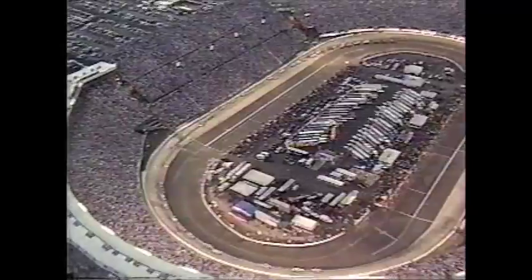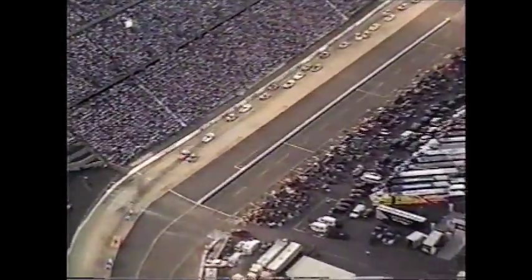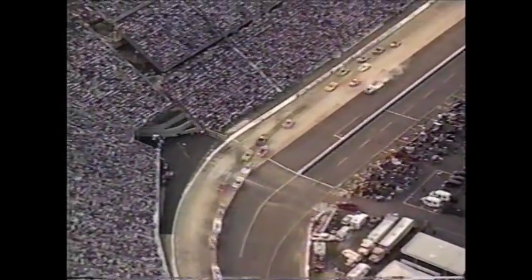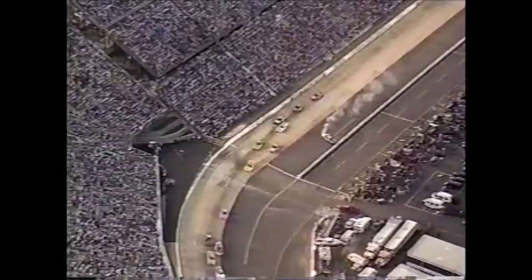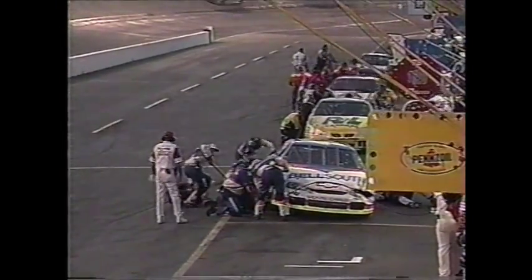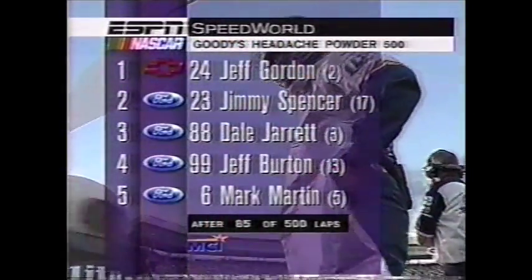Now the Pennzoil copter cam. Look up top. Yes, I think that he and Michael did make some contact as the two cars came off the corner. And there's the contact with the inside wall. 85 laps completed here at Bristol. We've had four leaders so far. Jeff Gordon is back in front, Jimmy Spencer second.